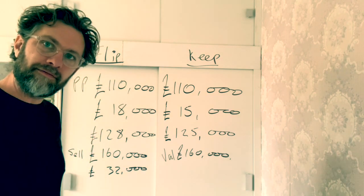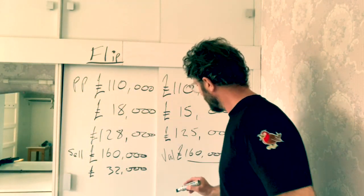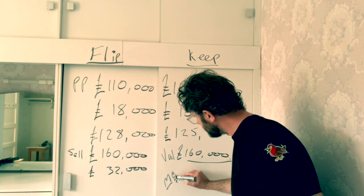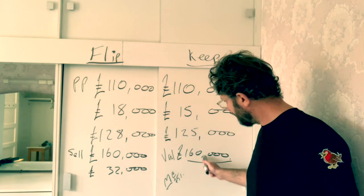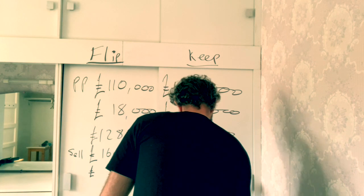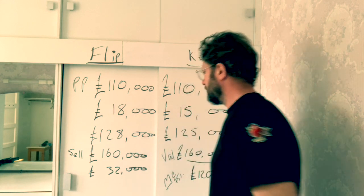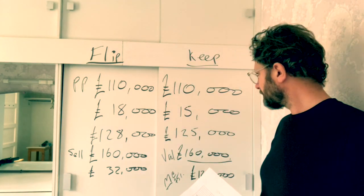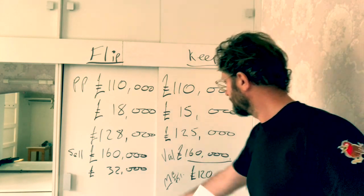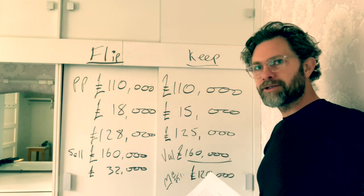We're going to refinance it, we're going to get a mortgage based on that. So mortgage at 75% loan to value based on that amount of money is £120,000. Now, this is where you've got the decision point, because do you want £32,000 in your pocket, or do you want what I'm about to describe?